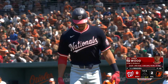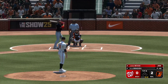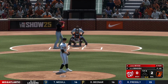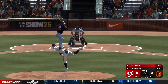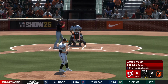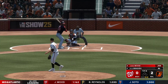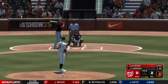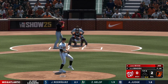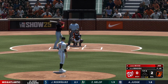The Battle of the Beltway rolls on. At the plate, James Wood. And immediately pumps in a strike to the left-handed hitter. Next offering in there for a strike. 0-2 count, both pitches on the inside part of the plate. Hitter is thinking, I don't want to get beat here. This is a good time for something off speed away.